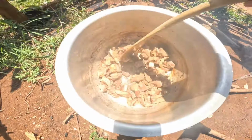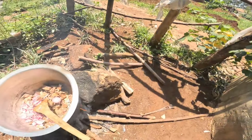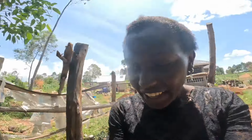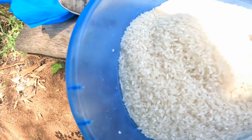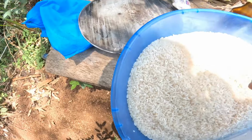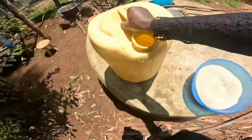So these are our meat. I'm going to put some onions. We are going to let our meat turn golden brown. And on the other hand, I have the rice. Actually, I've picked it and it's so clean, like there are no stones inside it. So I'm going to wash it. I'm going to add some clean water here, this clean water from the jerry can.